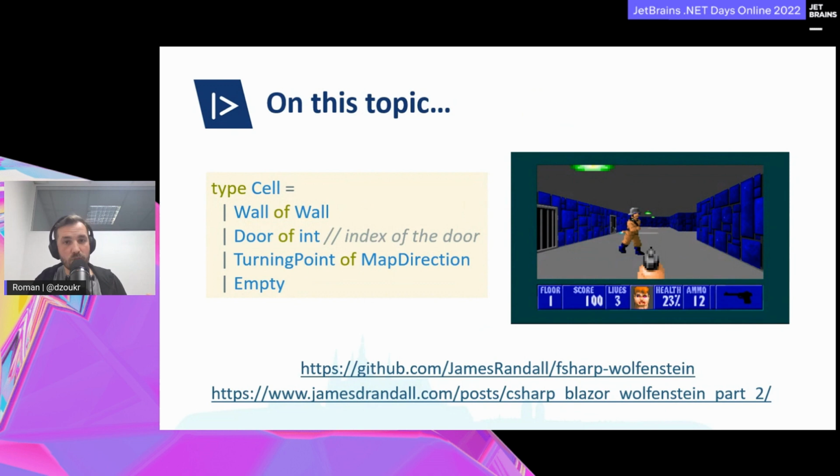Here I will do a sidestep to the same topic but a different project. I would definitely recommend to look at what James Randall did with F# Wolfenstein, who just rewrote Wolfenstein in F#. The reason why I'm saying that is that James tried to do the same with C# and Blazor, and it is really hilarious to read his blog post about how he's struggling, once you get the domain modeling in your head in F#, how difficult it is to do it in C# if you don't have these union types. It's really mind-bending.